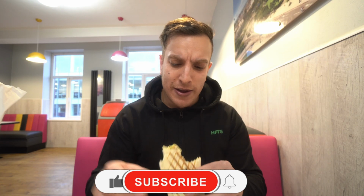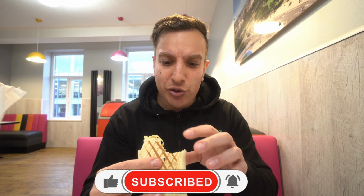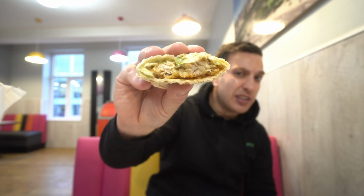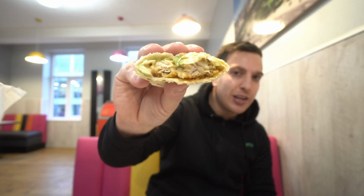I don't know why I don't have wraps very often, because that's actually delicious. A really good amount of spice in the actual chicken itself. The chicken has got a crispness to it, which I like, which is balanced really well with the softness of the wrap. That is a really, really meaty, spicy, flavorful wrap. I think for the price as well, you can't really go wrong with that. That's one of the best wraps I've had in a long time. I haven't had wraps for a while, but still, really, really tasty wrap.